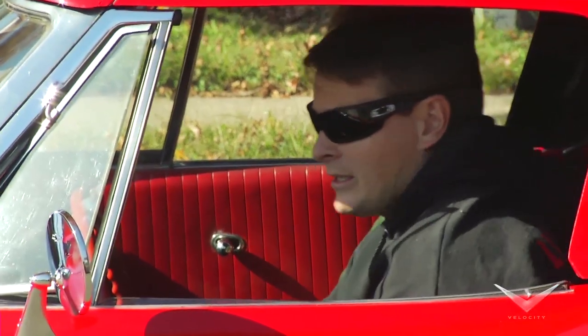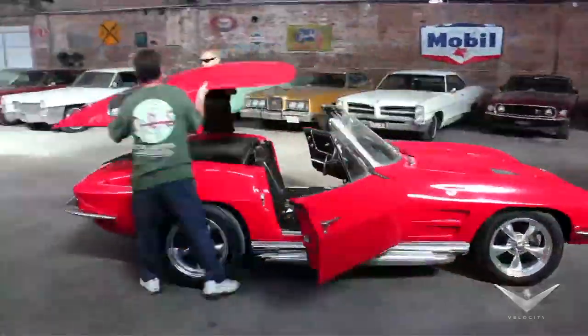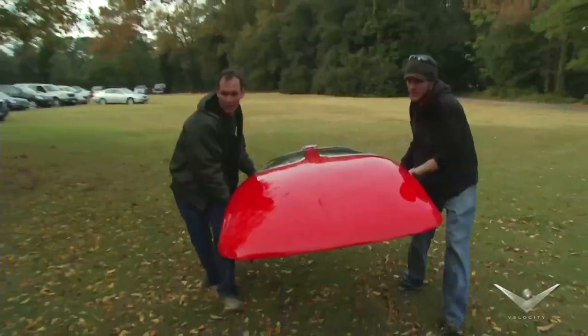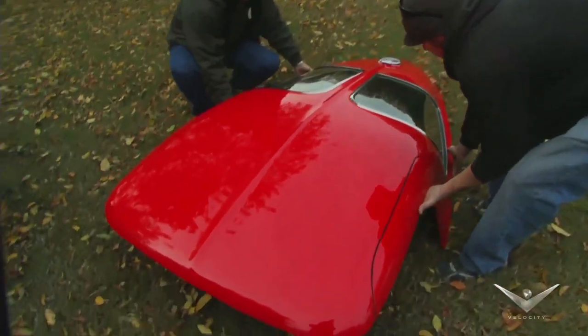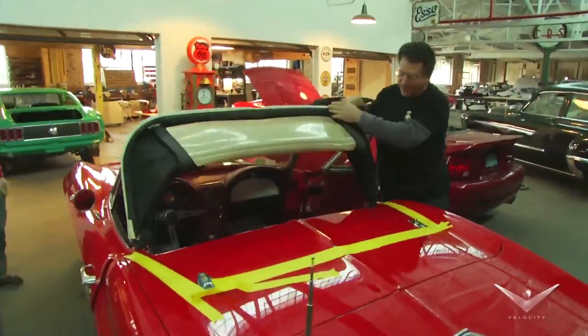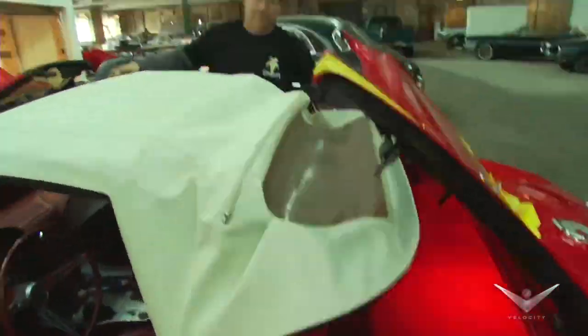FantomWorks is known for creating some of the world's most revolutionary custom cars, and that's exactly what we did on this 63 Corvette for James Summers. We created the world's first removable split window convertible top. To create the removable split window, we started by cutting the top off an existing 1963 split window Corvette coupe. Then we shaved and shaped the top to fit the body style of a 63 Corvette convertible.